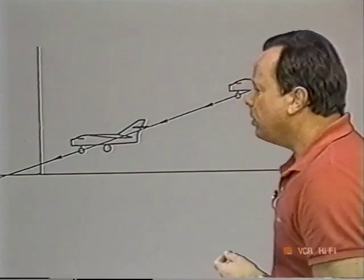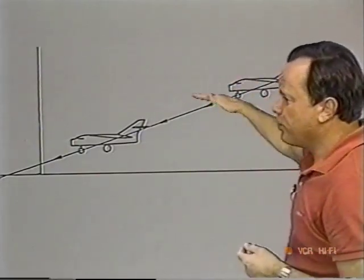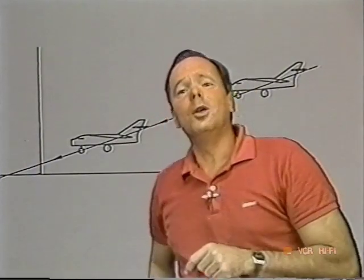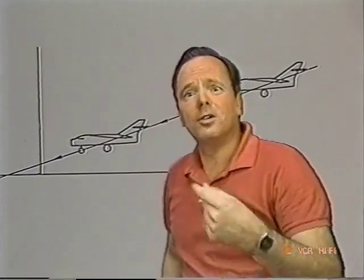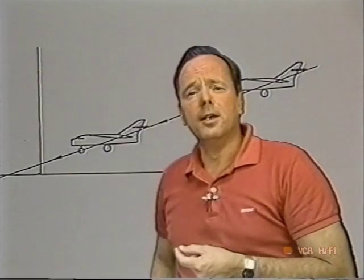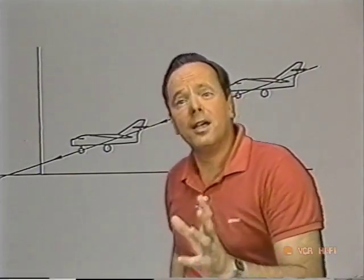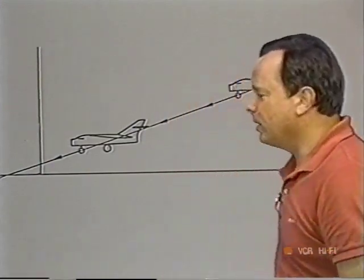So now what you need to do then is adjust your best L over D speed based on the weight of the airplane. How much should you adjust it? Well, by half of the percent increase in the weight of the airplane. So if the airplane is 10% heavier, you should adjust your glide speed by 5%. Same rule we talked about earlier.